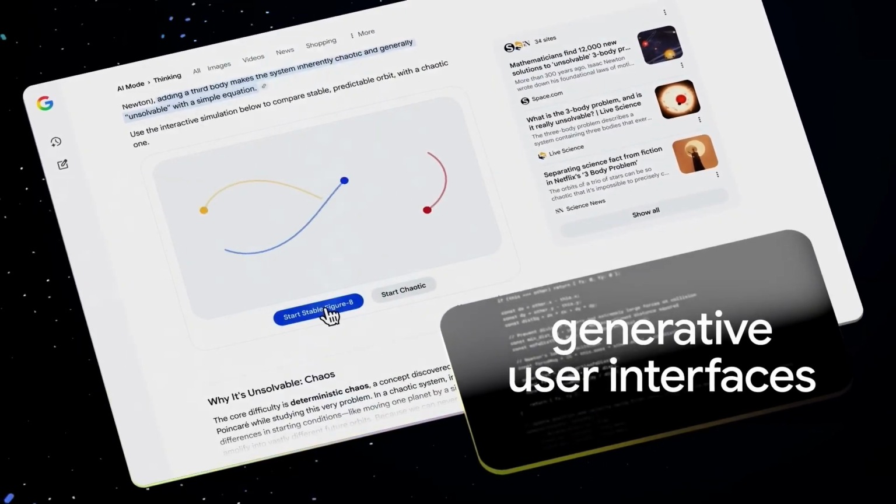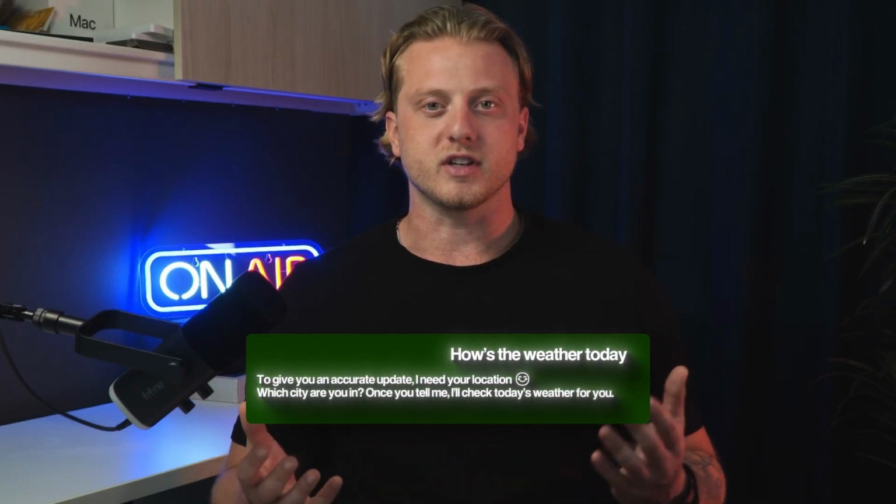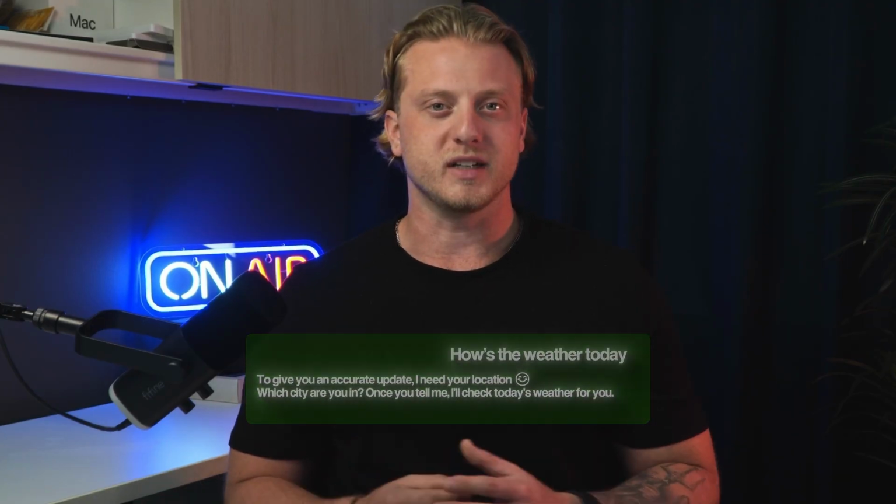That brings us to generative UI. For years, almost every AI interaction has looked the same. You have a box, you type something, and you get back text. Maybe there's an input or a chart, but it's still just output in a feed. Generative UI asks a different question. What if the AI didn't just give you content, but also assembled the interface you need on the fly?